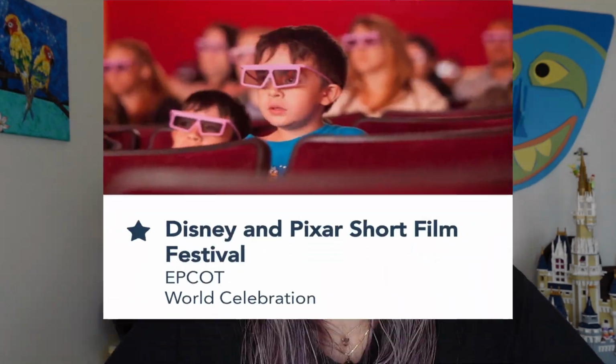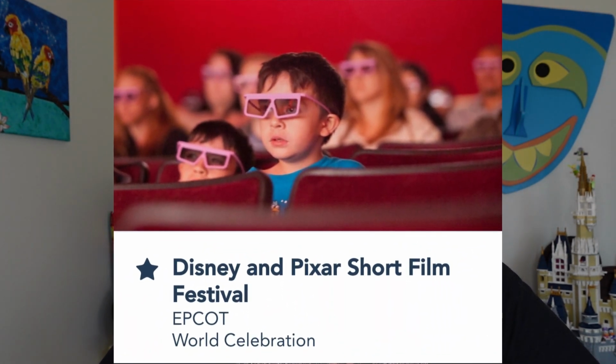That is Spaceship Earth. It's in the giant golf ball, right? So the first ride that you see if you go straight into Epcot using the main entrance is gonna be Spaceship Earth. Next up is not really a ride, but it's gonna be the Disney and Pixar Short Film Festival.